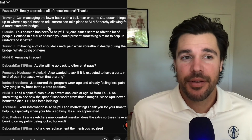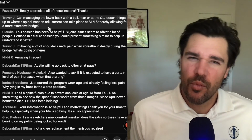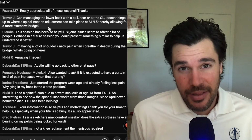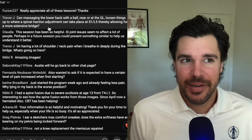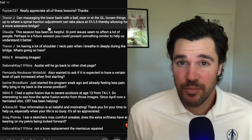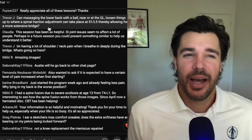So what we want to do is address it at a more root level. Why are they tightening up? Well, probably trying to protect, most likely. Why are they trying to protect? Well, the lumbar spine might be getting overused or damaged or getting some trauma somehow. Usually, most likely, it's repetitive trauma. How do we reduce that?